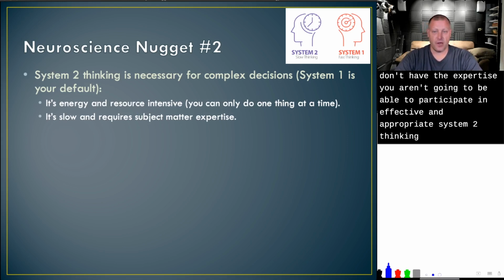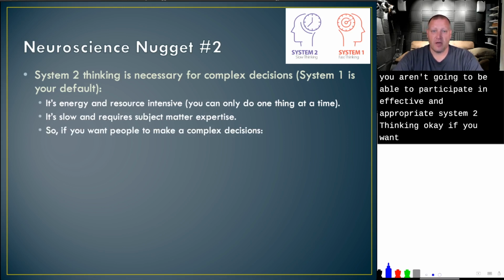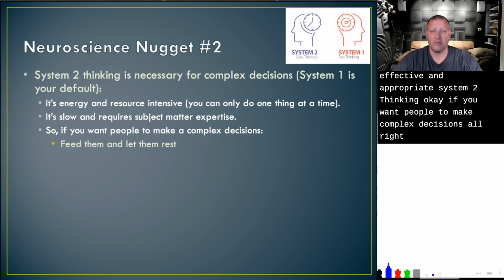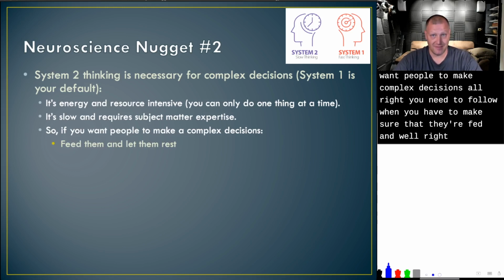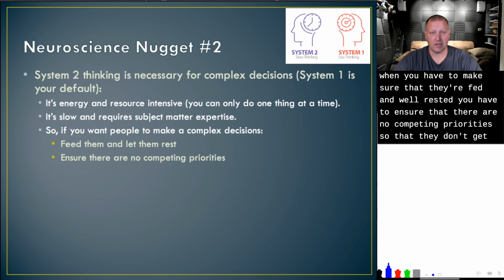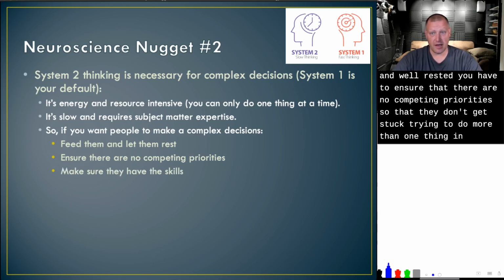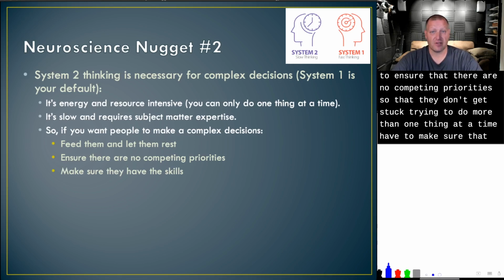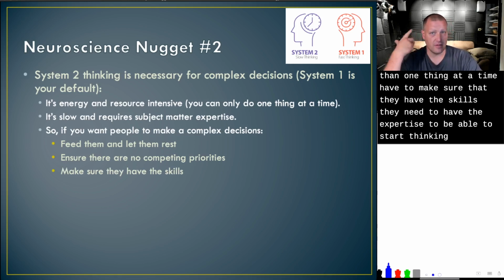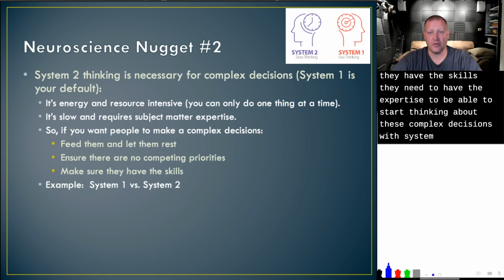If you don't have the expertise, you aren't going to be able to participate in effective and appropriate System 2 thinking. If you want people to make complex decisions, you need the following. You have to make sure that they're fed and well rested. You have to ensure that there are no competing priorities so that they don't get stuck trying to do more than one thing at a time. You have to make sure that they have the skills, the expertise, to be able to start thinking about these complex decisions with System 2 thinking.